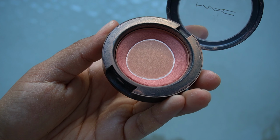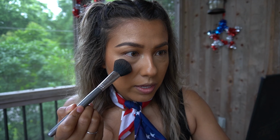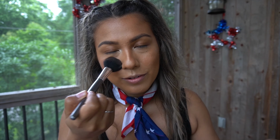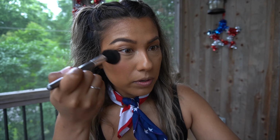I've been trying to get into cream blushes, but I just can't find a good one. So for summertime, I like to take my blush, and this is going to be really weird, almost up into my eye area, really high up. I think it just gives it a more natural look, almost like I got a lot of sun that day.